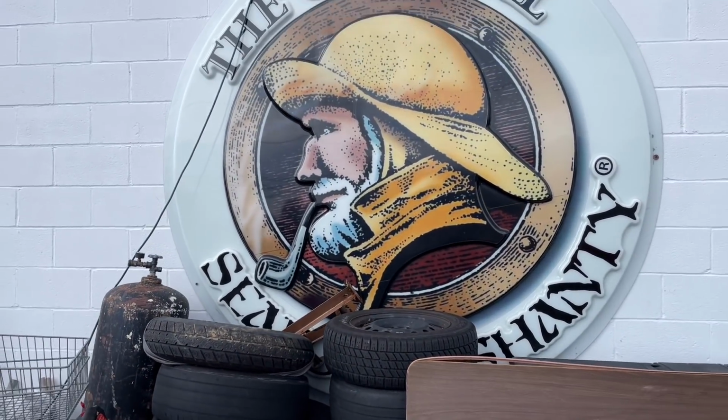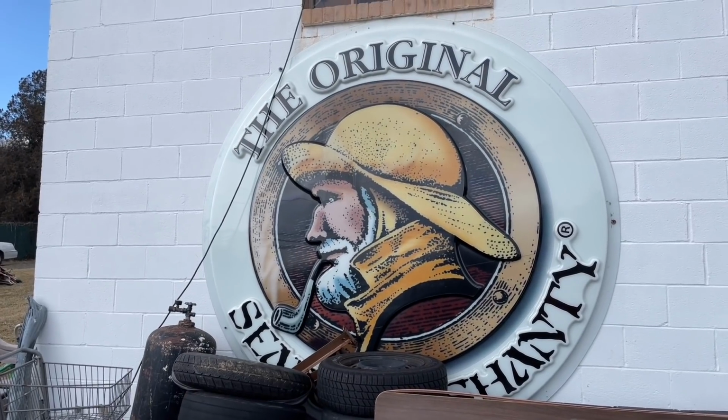seafood shanty sign out front. That's actually pretty awesome. I know you're freaking out. Who remembers Seafood Shanty? That place was the bomb. You should get one of those for your house. I need to put that right in front of my house. I'm thinking, Seafood Shanty. Ladies, I'm thinking right above the bed. On the ceiling. All right, so let's go find out what this place has to offer.